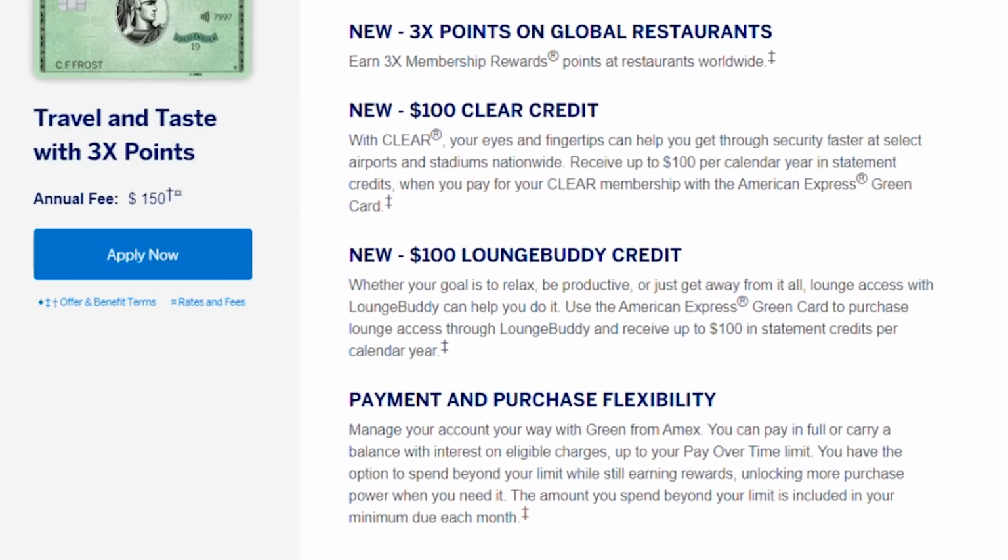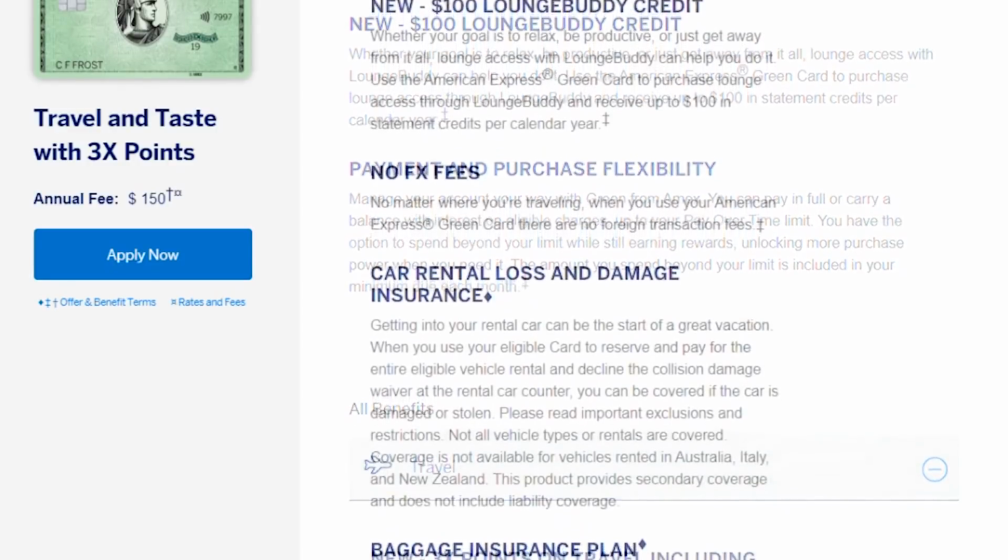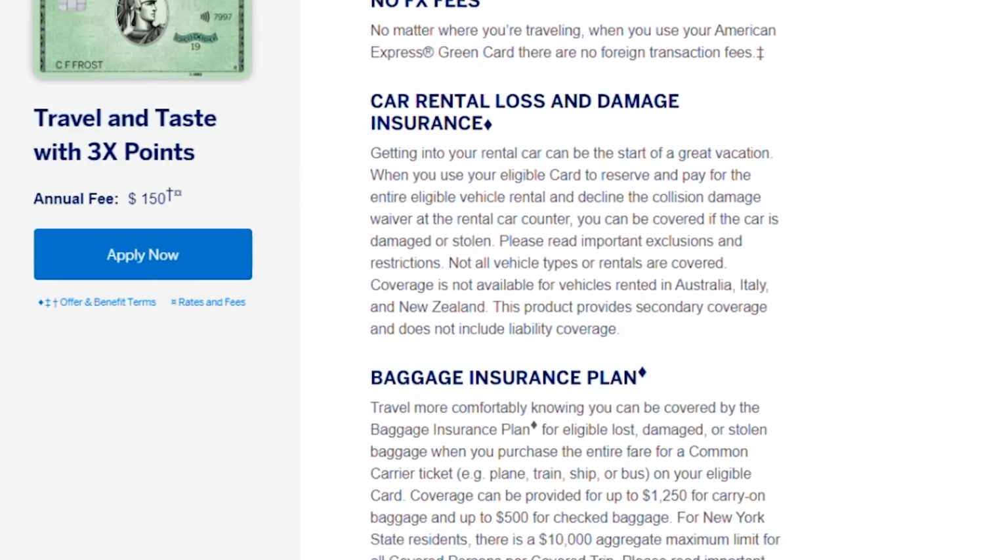With the $100 Lounge Buddy, if you already have Priority Pass, then it makes Lounge Buddy a little obsolete as well. I could see how it could benefit some people, but definitely not the masses.